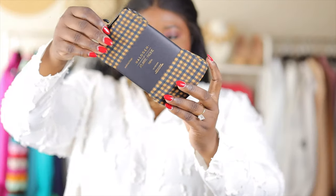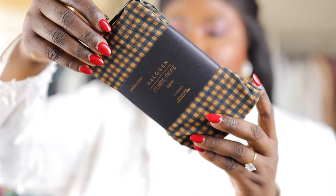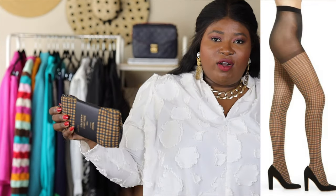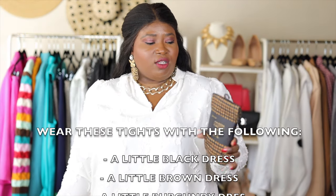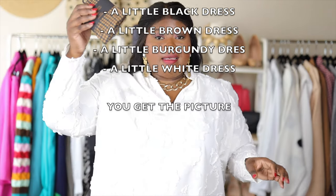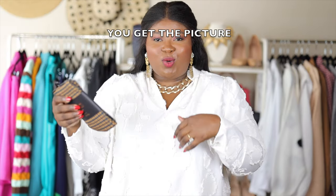Let me see if I can do a little zoom in action. Yeah, so these plaid tights, statement piece. If you don't want to go bold, you can do these tights with a little black dress, a little brown dress, a little burgundy dress, a little white dress. Pretty much any color dress would go well with this, or skirt. You can't go wrong. So I got this to kind of go with a few things that I already have in my closet.